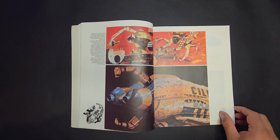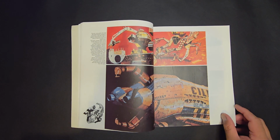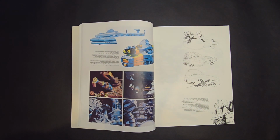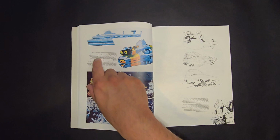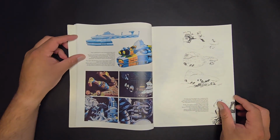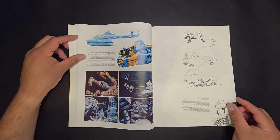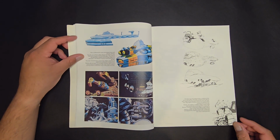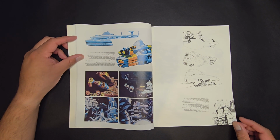And this is quite cool designs. Yeah. More ink drawings, more marker applied on it, Copic markers. Yeah, these are Foss designs. This is Chris Foss.